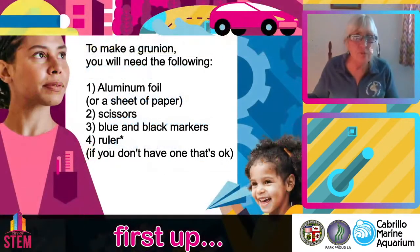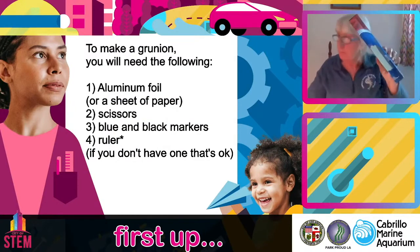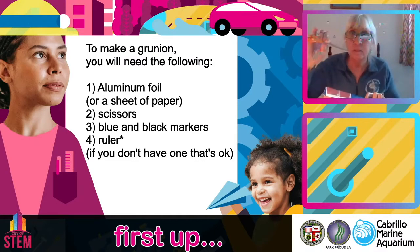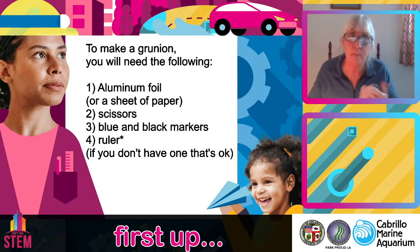And if you don't have tin foil, even just a piece of paper, like regular size 8.5 by 10 paper. So like I said, we'll need tin foil, a ruler, scissors, markers, and that's all you're going to need to make our grunion. Maybe we'll make a whole school of grunion. Who knows?